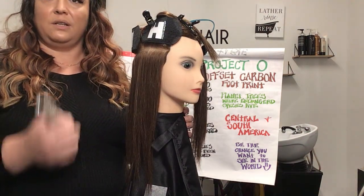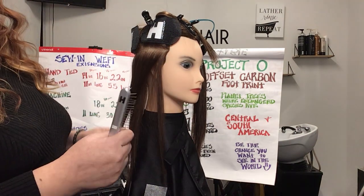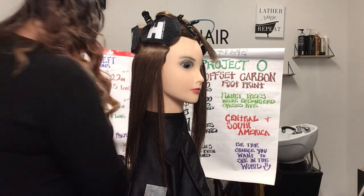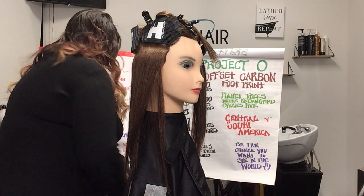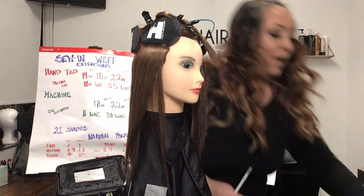So the anchor bead is going to start off, and it's going to actually be at least 1 inch long, or let's measure the hair first. I think that will be better. We'll block all that off. I skipped a step, but it's okay. I'll come back to it.